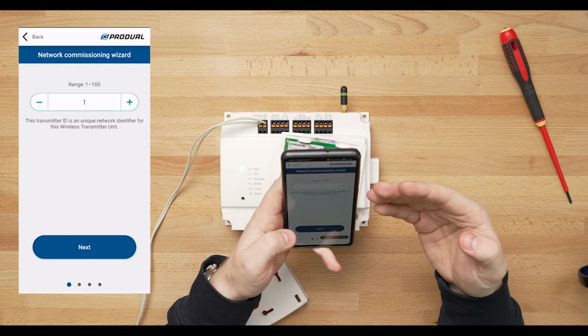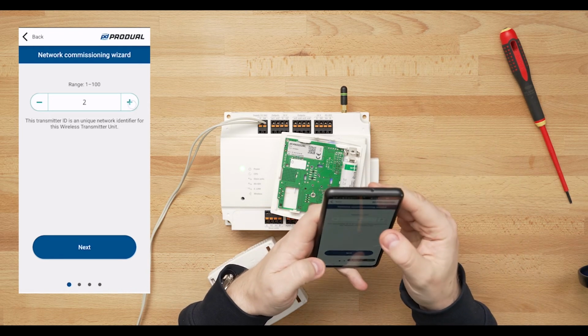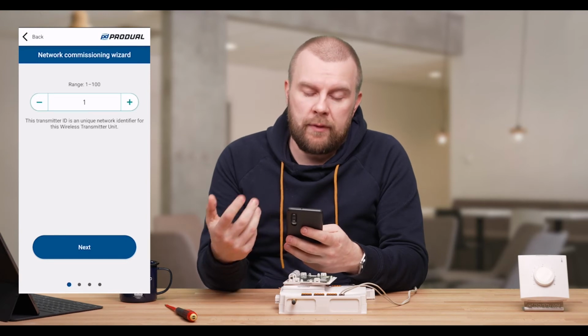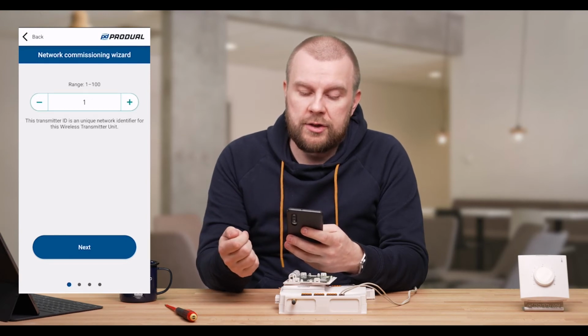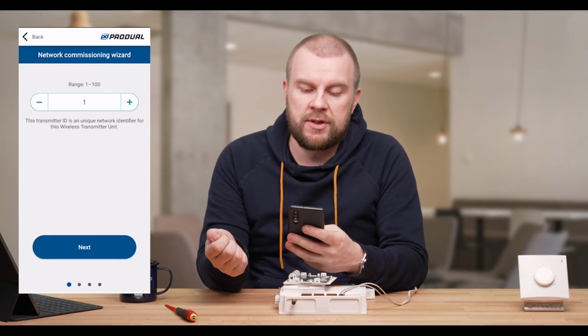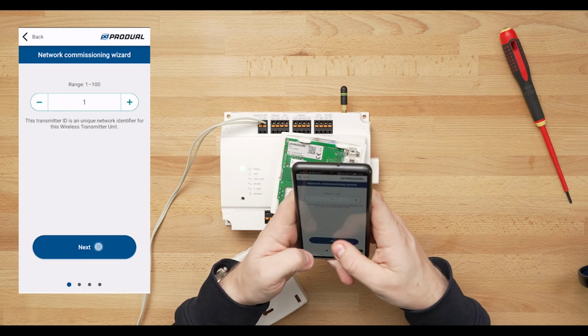MyTool is showing all the free IDs. We are usually starting from number 1. It's the first free ID that we will use. IDs can be from 1 to 100, so 100 is the maximum amount of transmitters in one network. When we are happy with the ID, we select next.